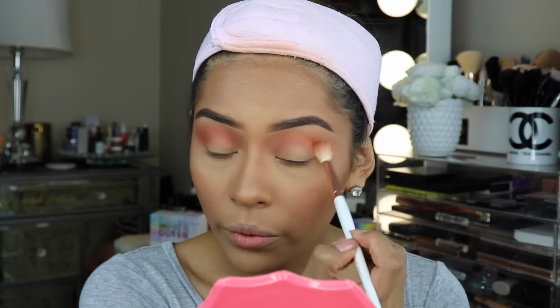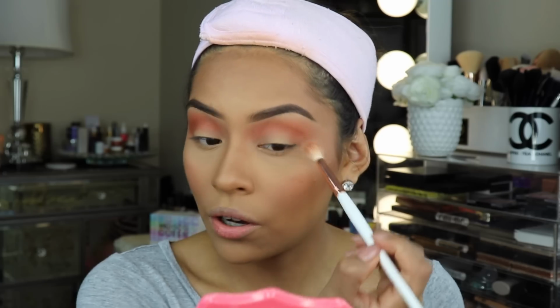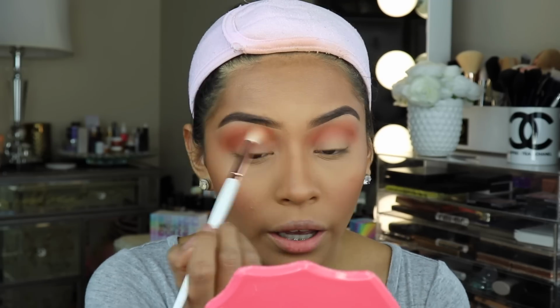I haven't really played with shimmery eyeshadows lately. I feel like in the summertime, I can't wait to wear shimmery eyelids all the time, like every day, you guys. So yeah, this is pretty much what I do with my eyes, like an everyday eye. I know it's super easy, super simple, but now I'm just going to do my bottom lash line.